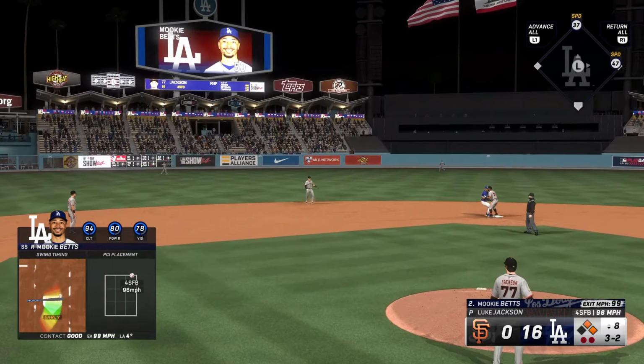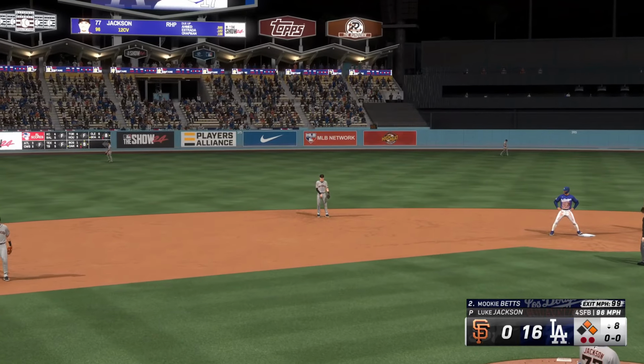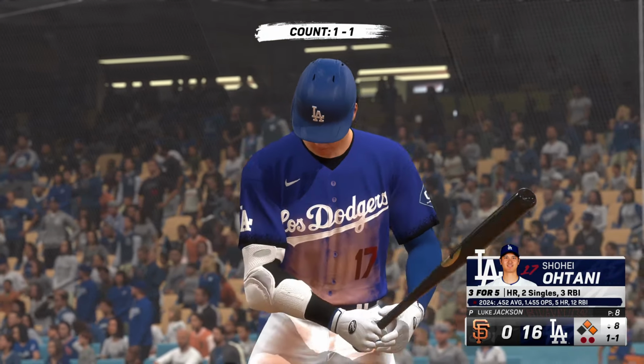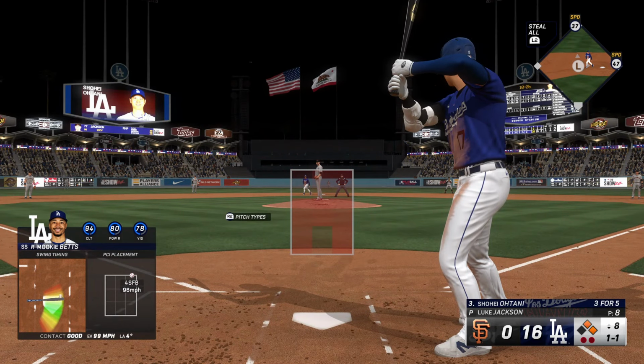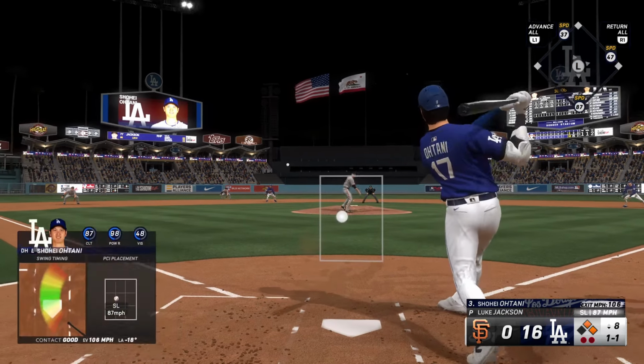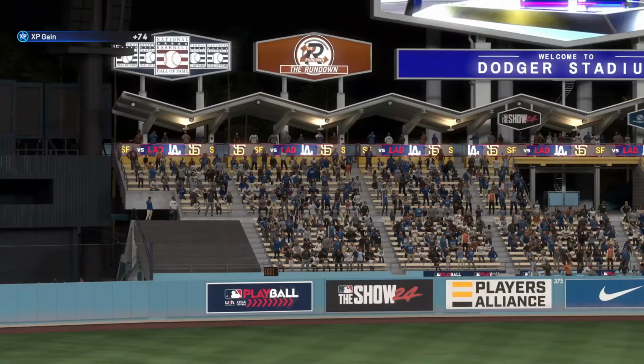Line drive to short and caught. That at bat is a positive sign, even though it probably doesn't feel like it. He hit the ball hard, but it doesn't always work out in your favor. Sometimes a defender is there to make a play. There's a 1-1. And he grounds one back up the middle. That ends the inning, and they limit the damage.